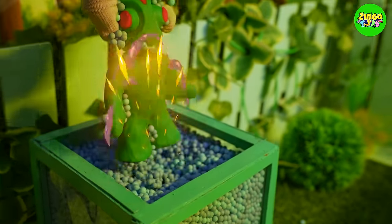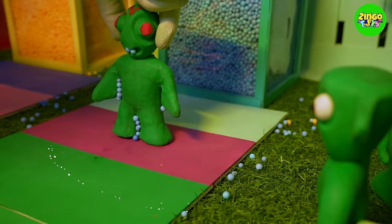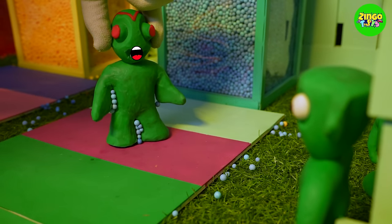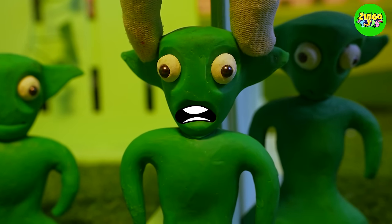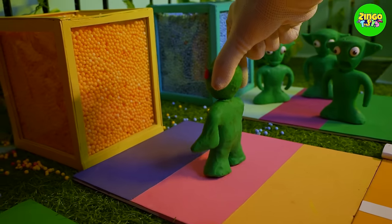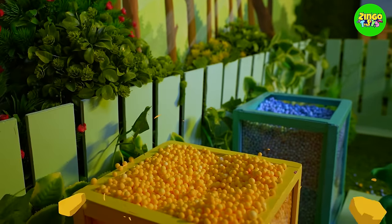Let's take him out. Hey, the spell didn't work. The alien boss hasn't grown. There's no effect. Did you even know the spell, you fool? Yes, boss. I'll do it again. Can you jump into the yellow balls? All right. Alohomora, Leviosa, Aileno.